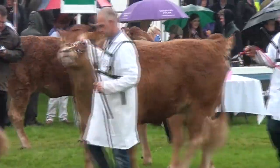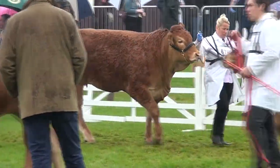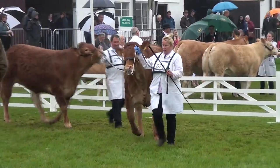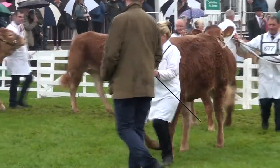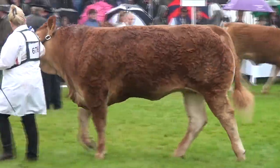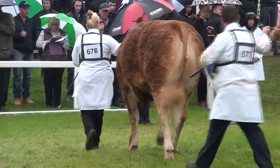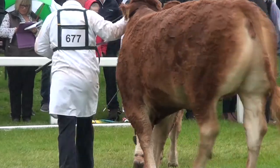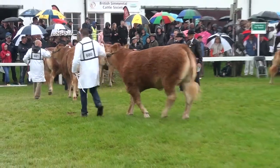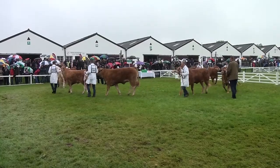Lead off in class 106A, Fox Hill Farm, Mamma Mia. Fox Hill Farm, Miss World, second. For Mr. J.G. Barley with Queen's Head Billy was third. 684, Jersey Blue Loom and Son with Scott.